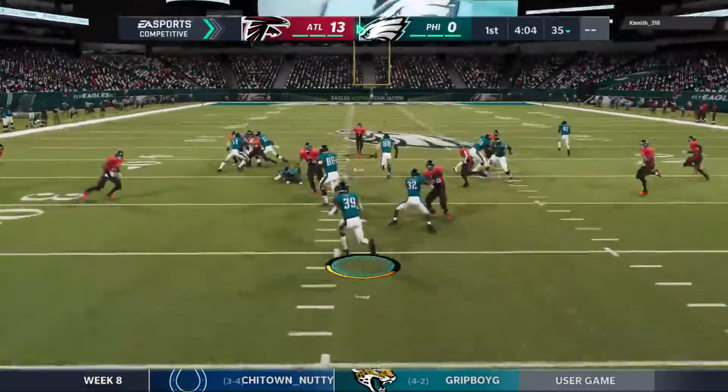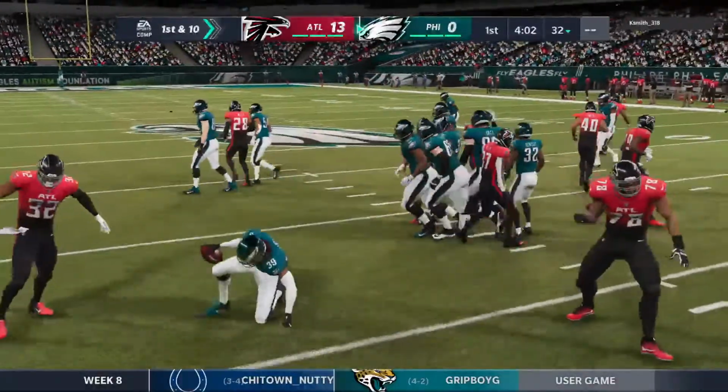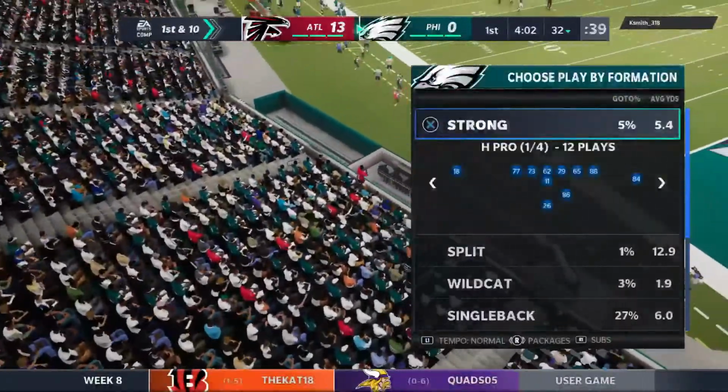Now James returning. Oh, a good-looking return set up here. A solid return, pretty good field position. They'll start at the 32.